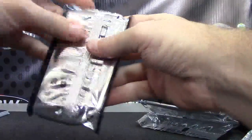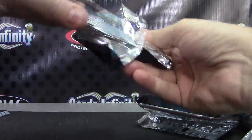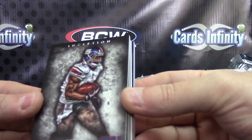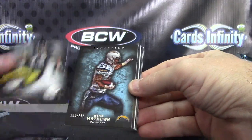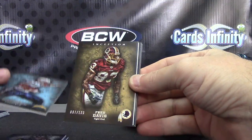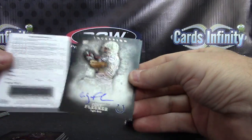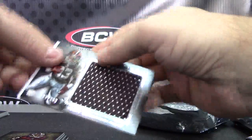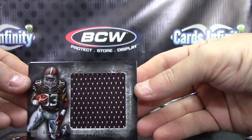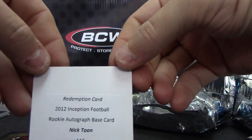There's no cards in this one. Has to have at least one redemption. Maybe one redemption and some thin cards. Yeah, one redemption. Alright. Last pack of the whole thing. Ahmad Bradshaw. Troy Polamalu. Brian Matthews, 252. Fred Davis, 123. Autograph, Kobe Fleener. Not numbered. Autograph. Oh, no, I'm sorry. Trent Richardson, jersey. Jumbo. And Nick Toon, autograph. Base.